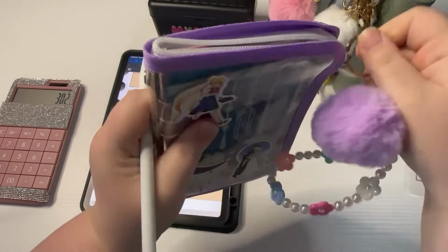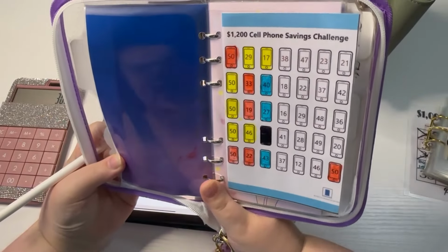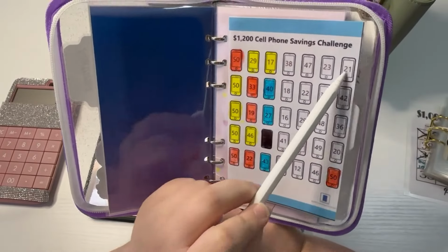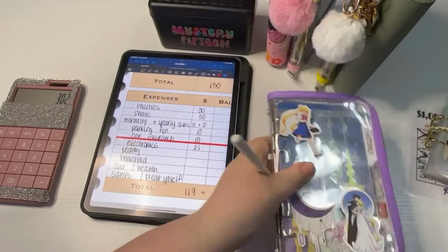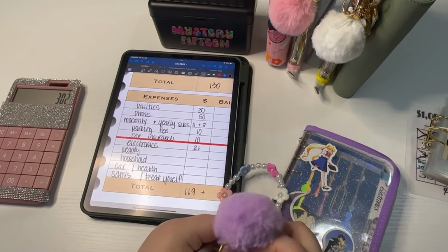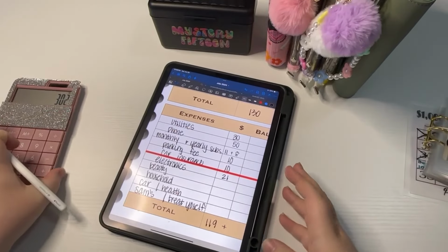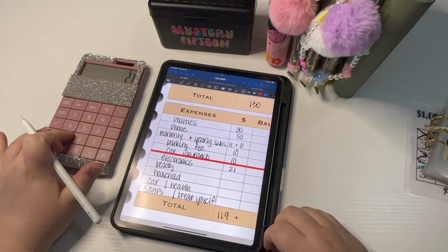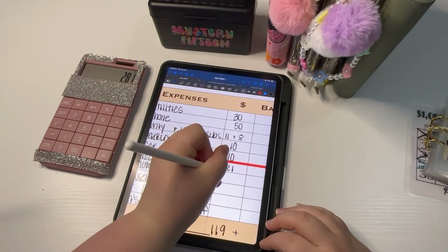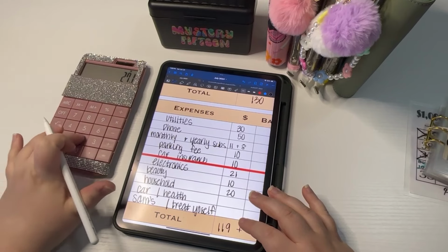We are going to start off with electronics. This one I have a little savings challenge for. So let's go ahead and do, well, it was kind of going in order, but clearly I didn't in that one. So let's do this 21 right here in electronics. That way we can start working on getting that column all finished. Okay. So we have that. Sorry, I'm left-handed, so I'm going to have this a little to the side here. Okay, beauty, let's just do a 10. Household, I'm going to do 20 minus 10 minus 20.